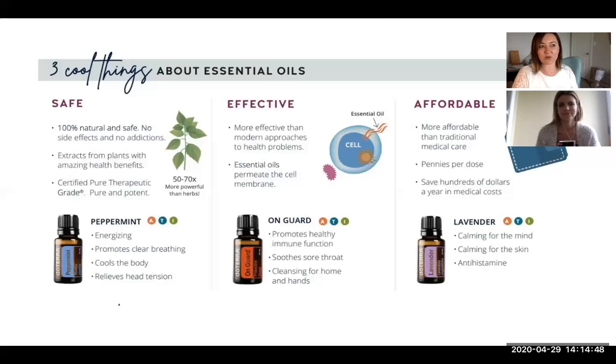And just to give a little more color around that, 1 drop of doTERRA's peppermint would be like consuming 28 cups of peppermint tea. So essential oils are about 50 to 70 times more potent than their herbal counterpart. Something worth knowing. So anyways, that's the first cool thing about essential oils, is that they're really safe, 100% safe and natural.